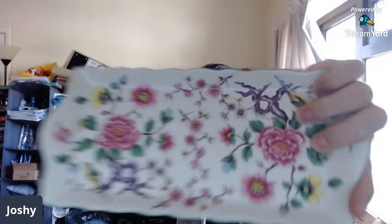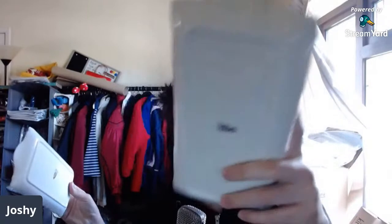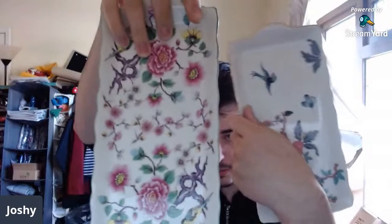Is that damaged? Cracked? I don't know. That might be cracked. For £1.50 each, some little trays. I just grabbed them because they're really nice prints. I know Carla's probably sat there going, nice. Carla doesn't like stuff like this, but it's a nice floral one. And then that's very Japanese Asian style. Yeah, £1.50 each. And they are by James Kent Old Foley. Foley? Yeah, £1.50 each.